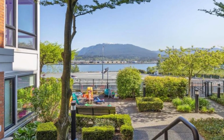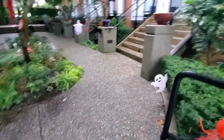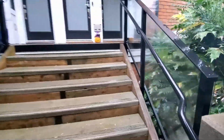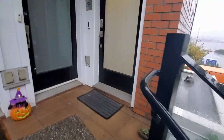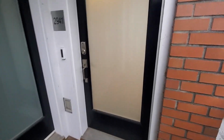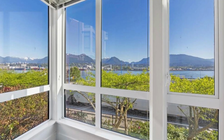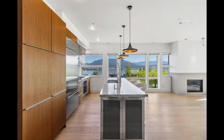Luxury living, townhouse living. I know it's pissing rain, but I still wanted to show you this anyway because it's really worth it. It's a townhouse. This is the unit right over here. You're gonna look in the windows. And this, normally on a normal day, I'm gonna show you pictures, but right on the water, Burrard Inlet, and you can normally see mountains in the background. So it's really convenient. It's 15 minutes from downtown.